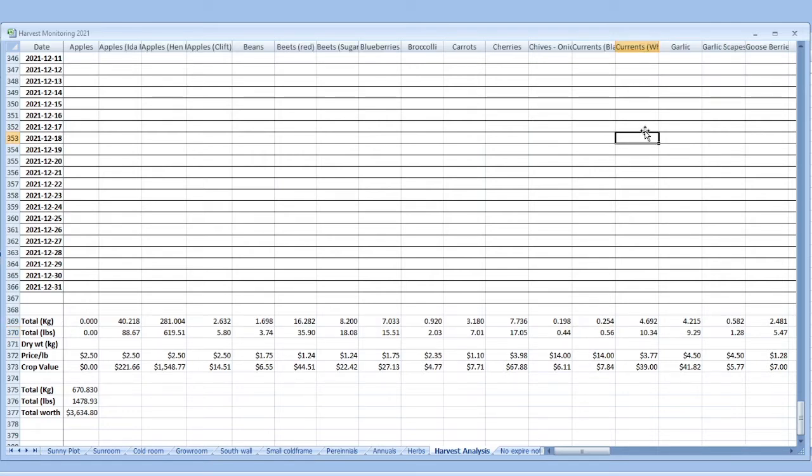The white currants, that's a fully mature bush, which comes in loaded every year. And you can see that I only got 10 pounds off of it, like I said, it was just loaded right down. 4.69 kilograms for a value of $39.